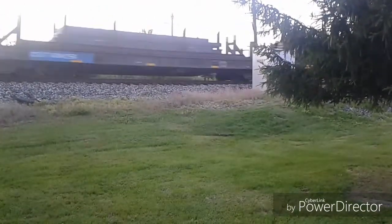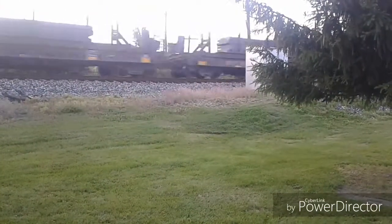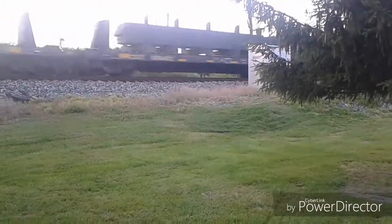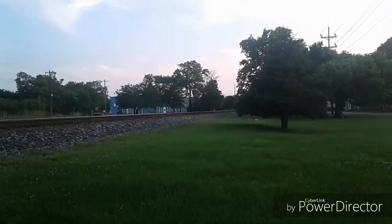Since it was just the steel train, and the lighting was terrible in this spot, I decided to stop recording and get in my car, make it over the rails before the northbound leaves, and go back to my normal spot to get a better shot. And I was able to pull it off.